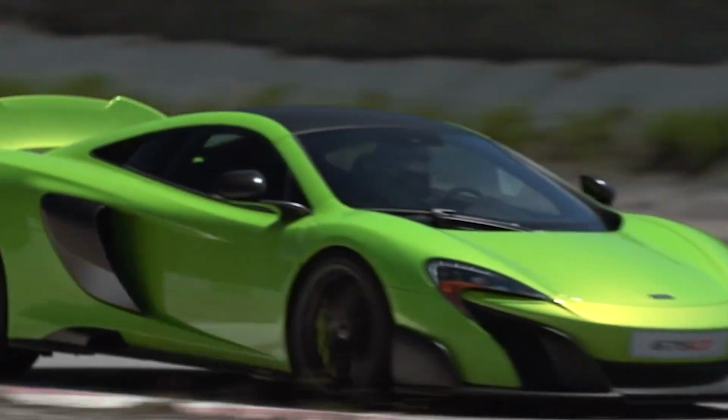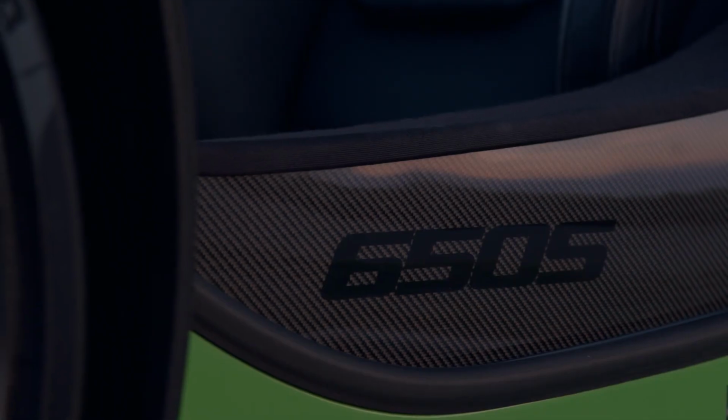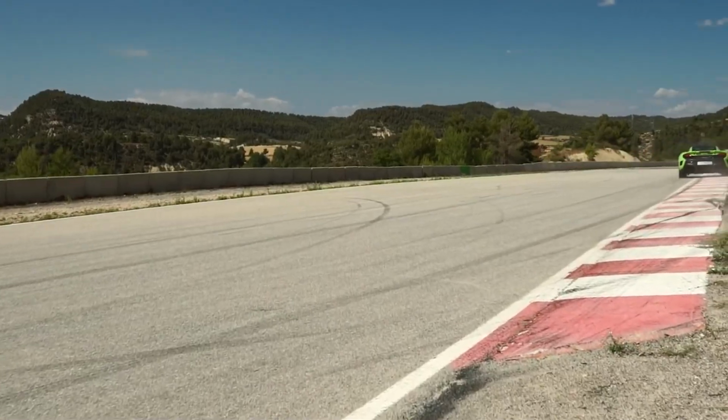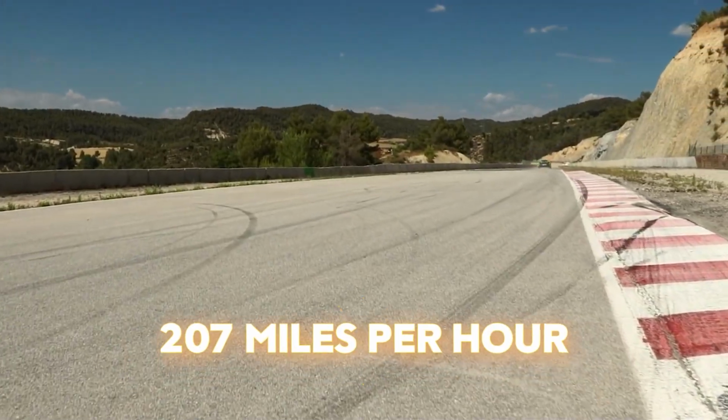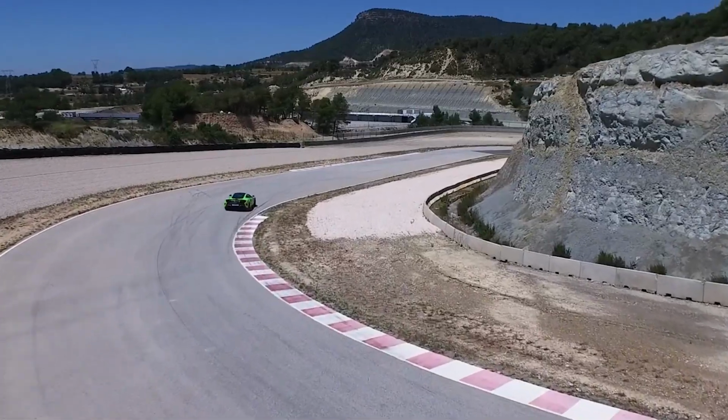It might cost a lot of money, but Dwayne loves his cars, and when it's packing a 4.0-liter twin-turbocharged V8 engine which can produce 641 horsepower and 500 pound-feet of torque, and can also get to a top speed of 207 miles per hour, then it's certainly not a difficult decision, at least not for someone like Dwayne.